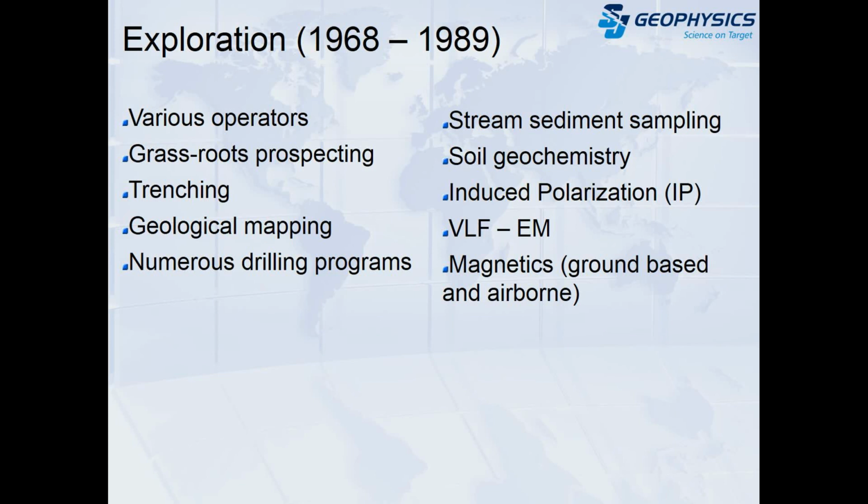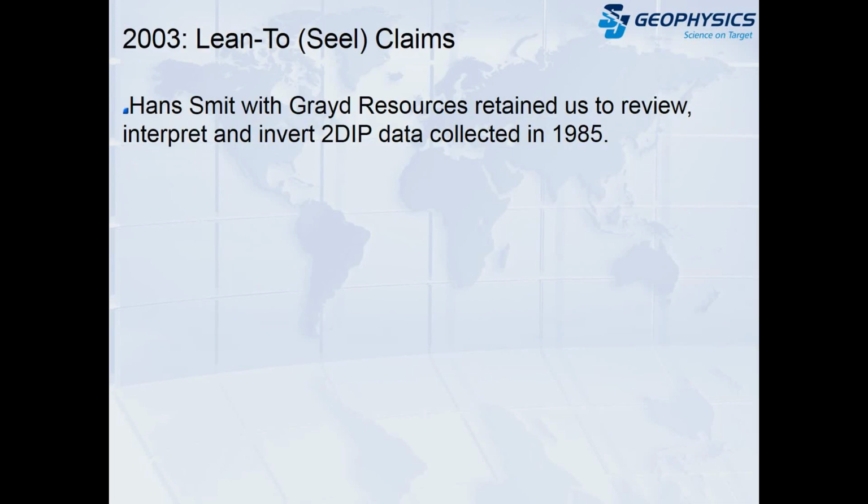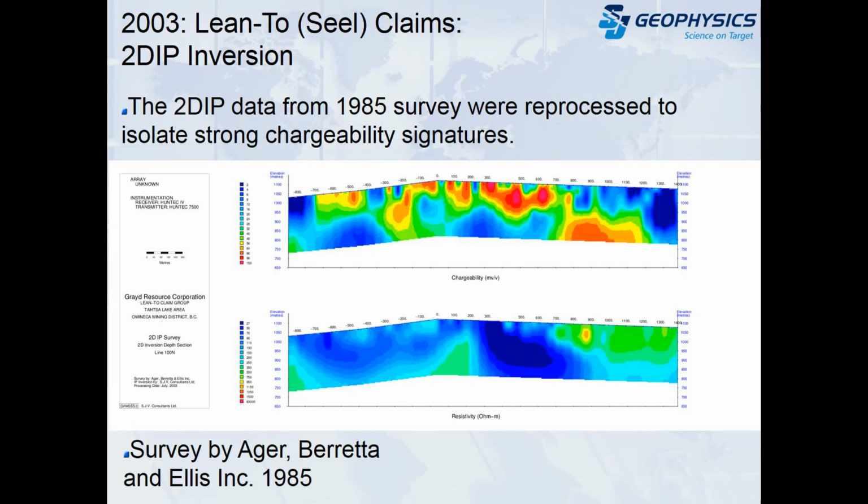A lot of work was done from 68 to 89, the typical kind of work: geochem, prospecting, trenching, some drilling, a little bit of IP, some Mag and VLF and stuff. And from 1990 to 2003, if anybody remembers, was kind of a dead time in BC, so really nothing was done. And in 2003, Hans Smith from Grady Resources asked us to look at some historic IP data, and we inverted it. It was collected by Edgar, Beretta, and Ellis, if everybody remembers them.